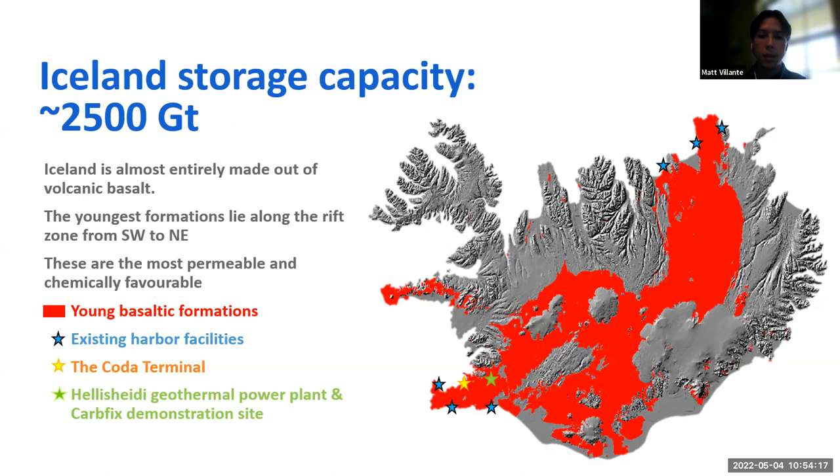And so just some sites to point out on the map. The red zones are the youngest basaltic formations in Iceland. The blue stars are the existing harbors. The reason that the harbors are significant, I'll get to shortly, but CarbFix is planning to create a CCS shipping chain and supply chain so that industrial sources in Europe, for example, or North America could transport their CO2 to Iceland and have it stored in a safe and effective manner.